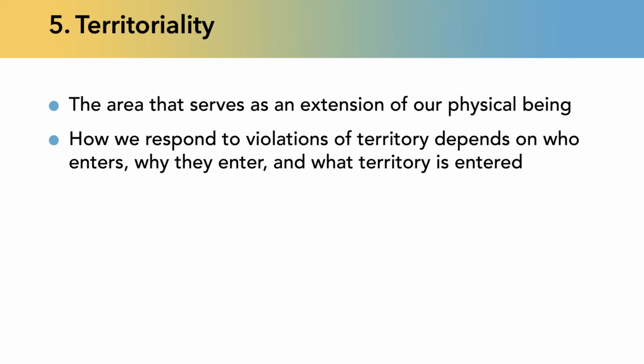Okay. Also think about when you were younger, your parents would probably just walk into your room. At what point was that no longer acceptable as far as you were concerned? Okay, so that's territoriality.